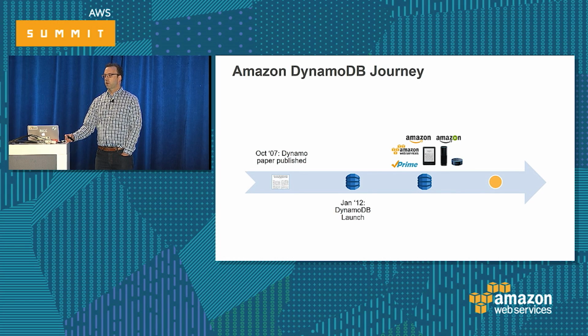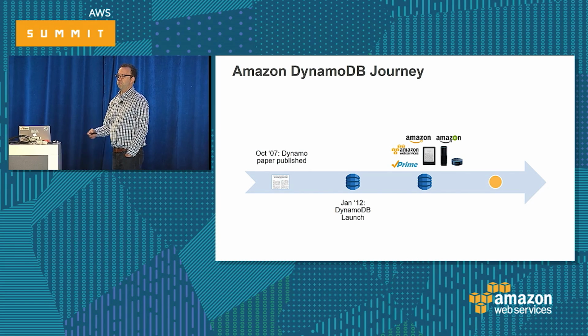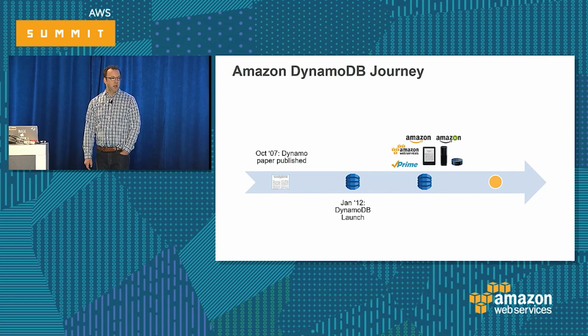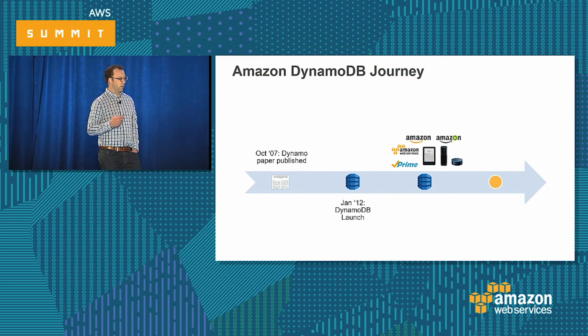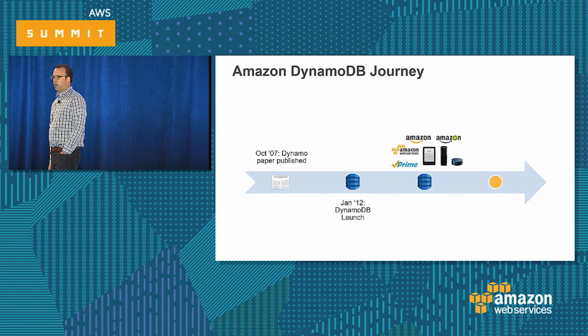And moreover, this was a time where e-commerce shopping was still kind of getting acceptance by the broader population. So it was a really big deal for Amazon. And once they got the site back up, they went and did a root cause analysis, and they learned that basically the root cause was failure to scale in the relational database stack.